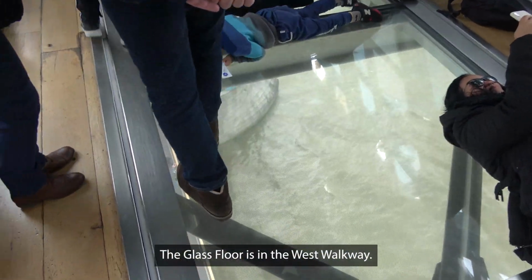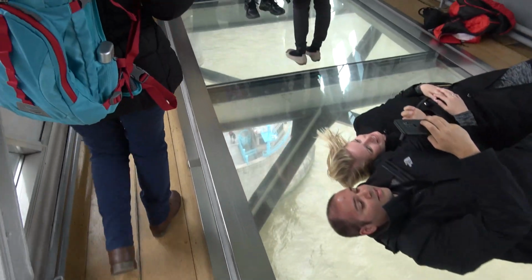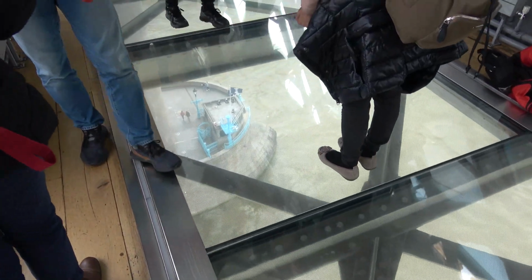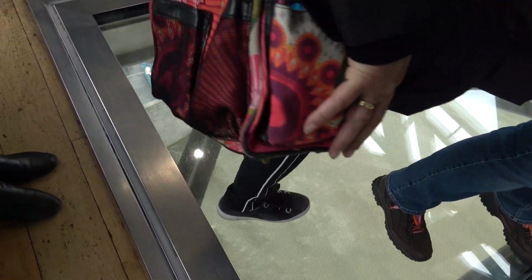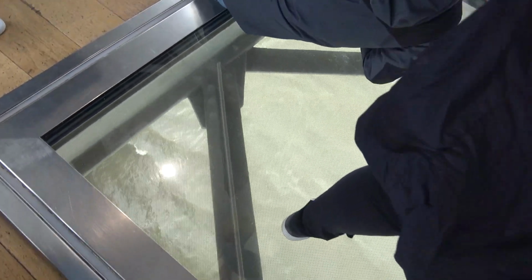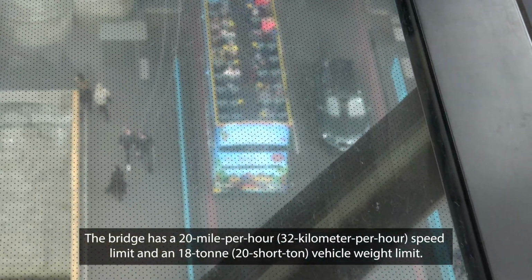Alright, I'm gonna step on the glass, but I'm gonna hold the railing in case it breaks. Oh my god. I'm holding. Oh, I don't like doing this. Oh god. It's hard to look straight down. Oh no, look out. How thick is the glass? It's about 8 centimeters, about 4 inches. 4 inches. Okay. Anyone fall through yet? No. Good. You can be the first. Yeah, that's okay. I'm trying not to. 8 centimeters.